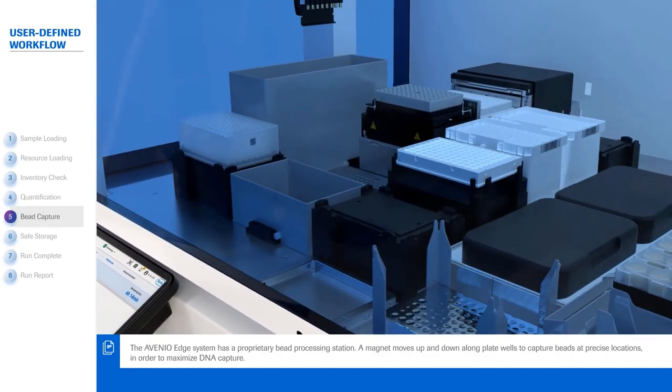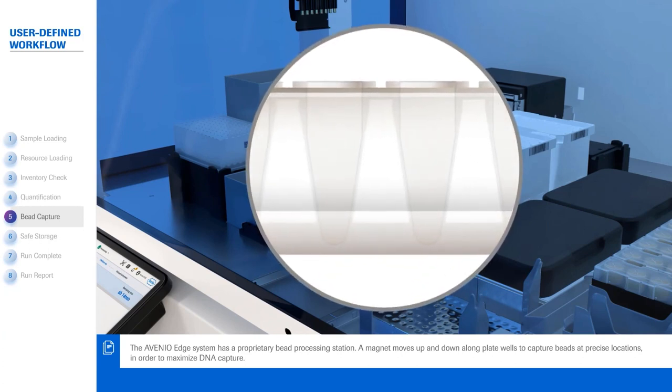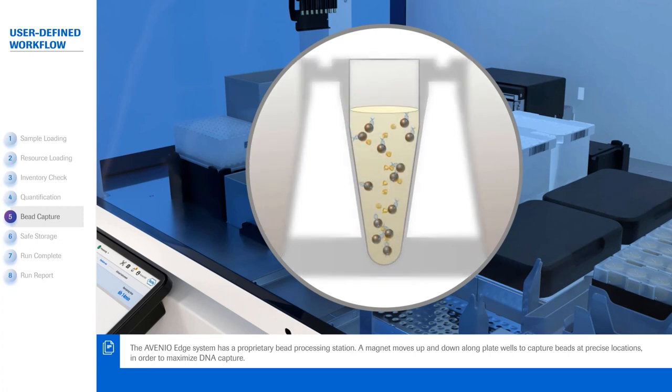The AVENIO Edge system has a proprietary bead processing station. A magnet moves up and down along the plate wells to capture beads at precise locations in order to maximize DNA capture.